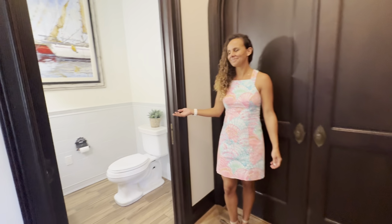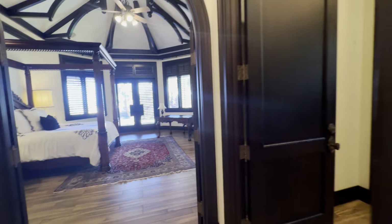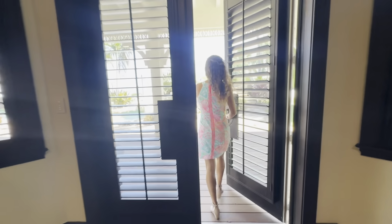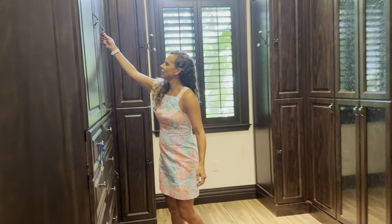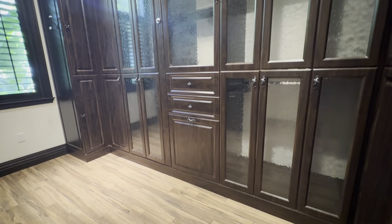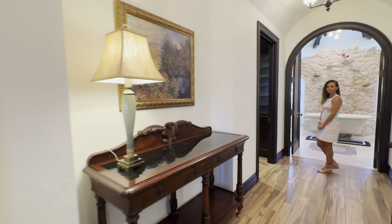We have our powder bath here. His and her closets, this is hers. Wonderful custom built cabinetry, good storage for all her clothes to be tucked away in organized fashion. In his closet.